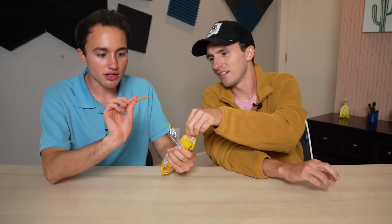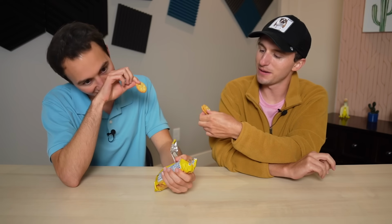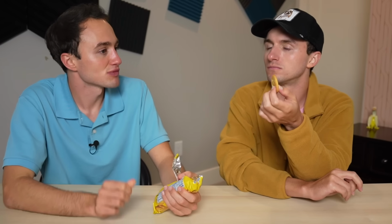It looks like a Ritz cracker. So I'm just going to assume it tastes like that, but assumptions are not always correct. Is this like the conspiracy from your Trader Joe's video, where it's made in the same factory as Ritz? Is it literally just a Ritz cracker? Oh. Uh-huh. A little bit of a different taste. It does, a tiny bit.